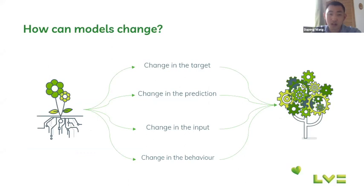So how can the model change, and what is the impact of that? In terms of the model monitoring solution, the first thing is the target, right? Working with our example of predicting fraud, we have claims come in, and we want to give a decision: is it fraudulent or not fraudulent?